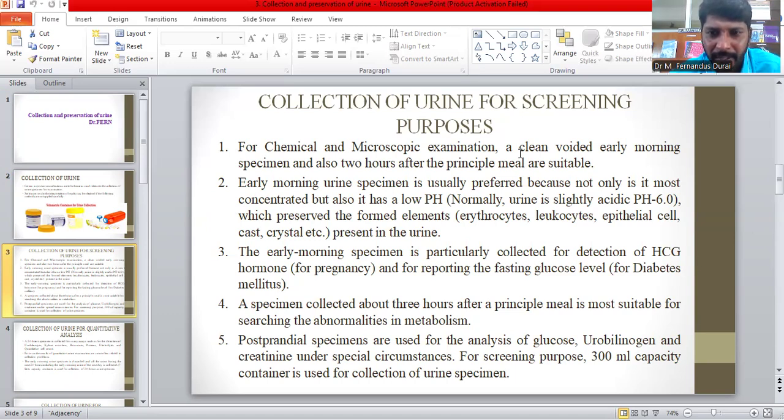from about 10 p.m. until 5 to 6 a.m., the urine is stored in the bladder for almost 5 to 6 hours or 8 hours. It becomes very concentrated. So in that view, the early morning specimen collection is preferred for urine tests.